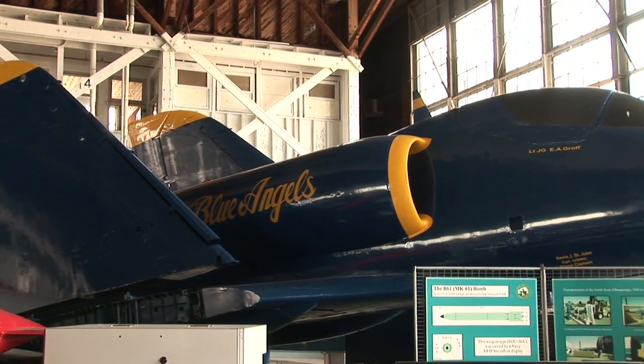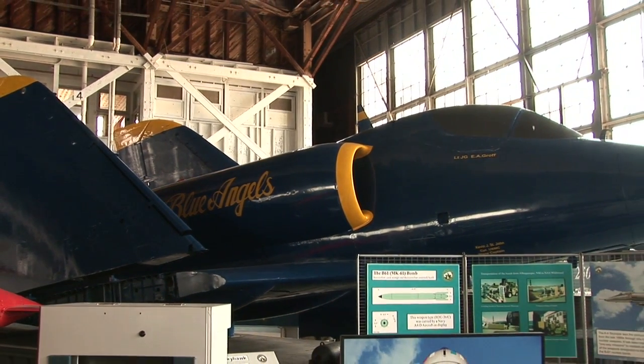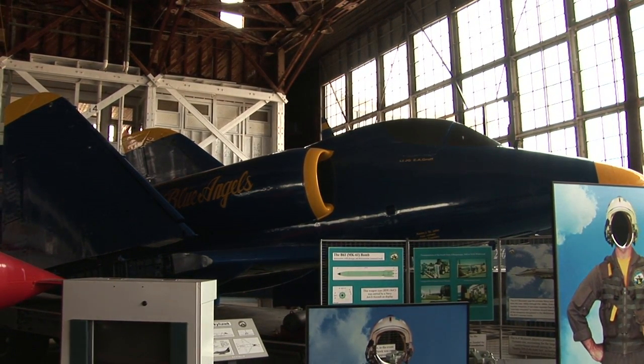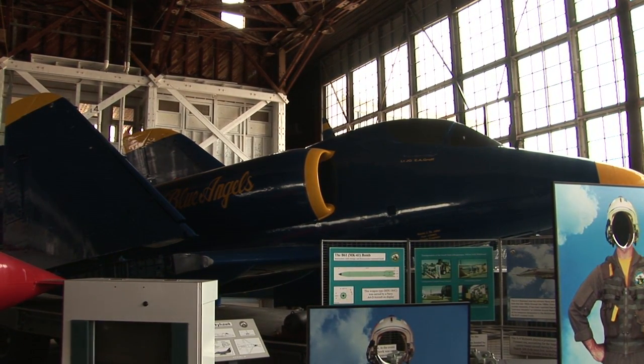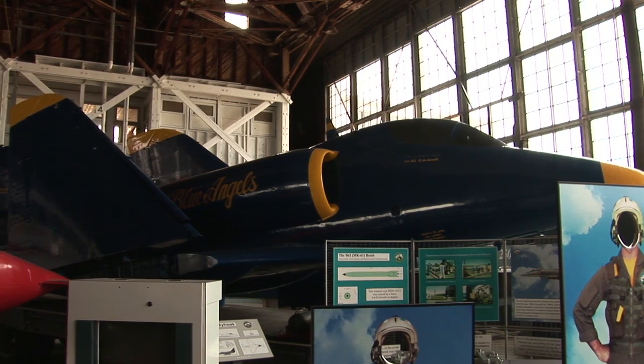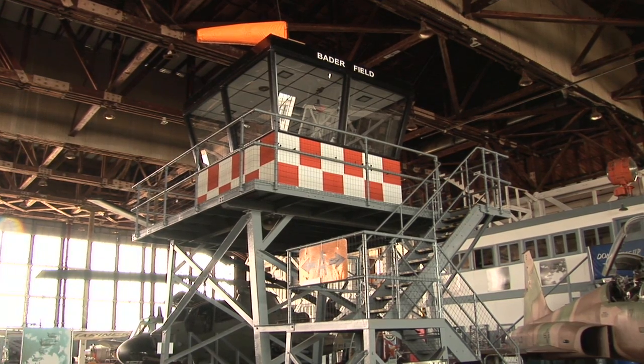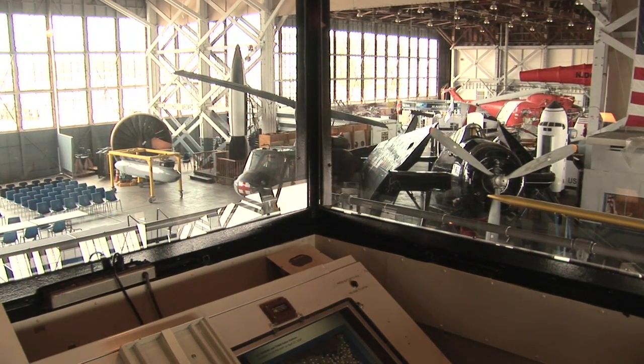This particular Blue Angels jet is an A-4 Skyhawk. This would have been used during the Vietnam era. As a matter of fact, this type of aircraft was the same type flown by John McCain when he was shot down in Vietnam. There are so many gems here. They even have the fully restored control tower from the old Bader Field at the Atlantic City Airport. You can climb up for a bird's eye view.